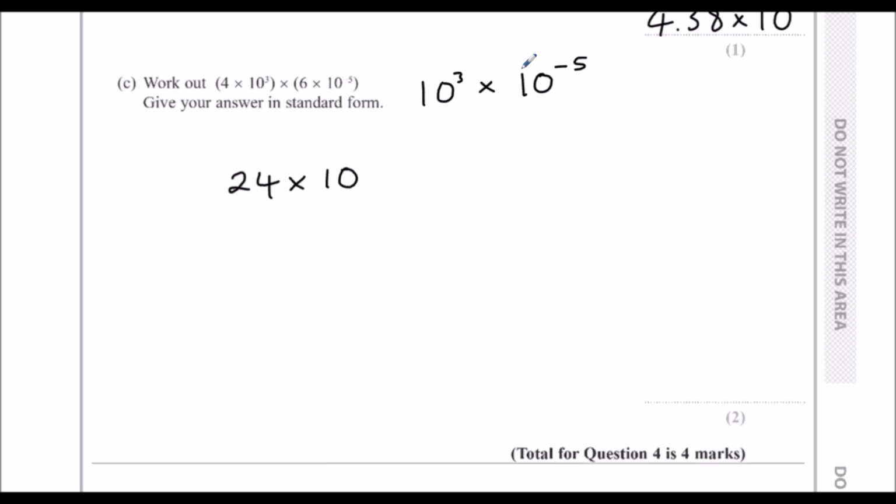So 3 plus minus 5, that's the same as 3 minus 5, and that's negative 2. So we've got 24 times 10 to the power of negative 2, but that's not in standard form. Standard form has to be a number between 1 and 10. 24 isn't between 1 and 10. So we can change 24 into 2.4 times 10. And then that is times 10 to the power of negative 2.